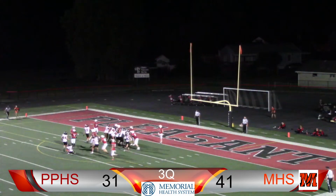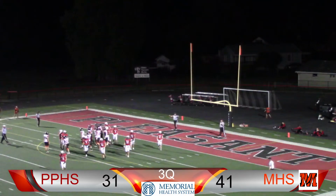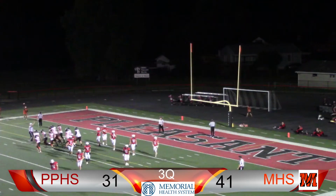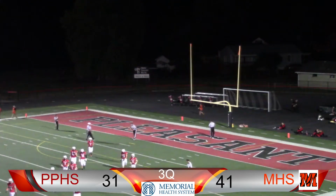Point after attempt pending. Kick is going to be blocked. That's a big block. As our score is going to stay at 10, 41-31, 9:26 to go. We'll keep it right here, Derek, back at the studio.